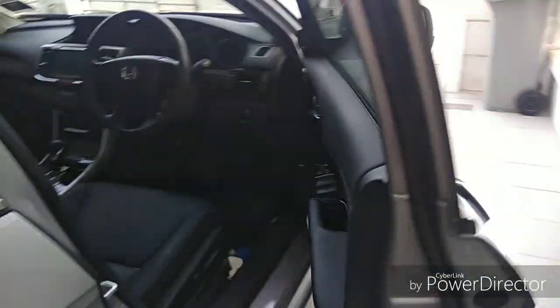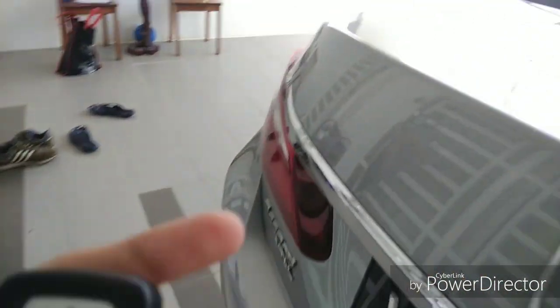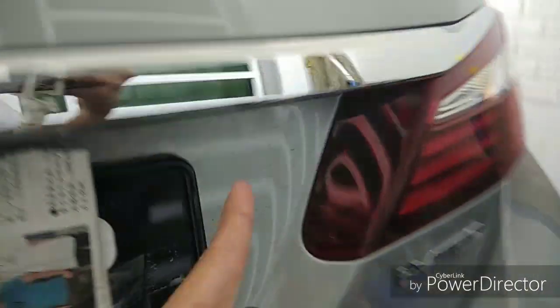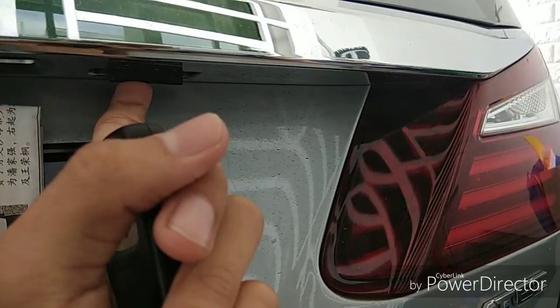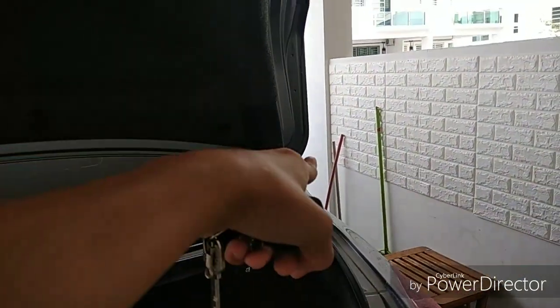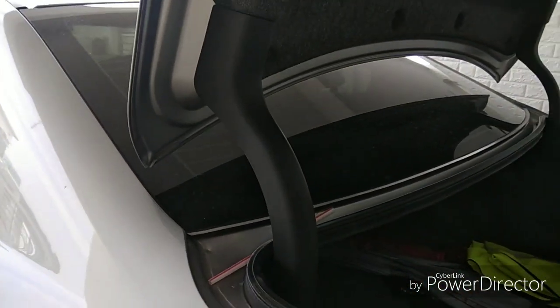Sorry, just now I activated the child lock. So now let's access the boot. You got 3 ways to unlock the boot. First, press and hold the key, or a touch panel right here, or a lever inside the driver's side door.